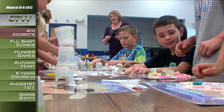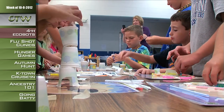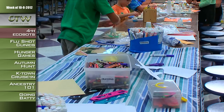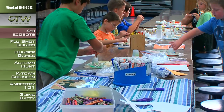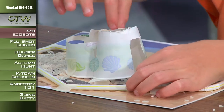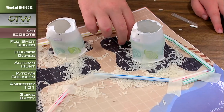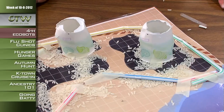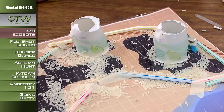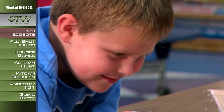Now, Wednesday, October the 10th is National 4-H Youth Science Day, and millions of young people across the country are going to participate. Here at Mount Pleasant, the kids are working in teams to contain a toxic spill. They're constructing a wall to prevent the spill from spreading. Then they're going to create an area out of small cups and straws and ecobots. They're going to assemble those ecobots out of a toothbrush, a pager motor, and a watch battery, and that little ecobot is going to clean up the spill.